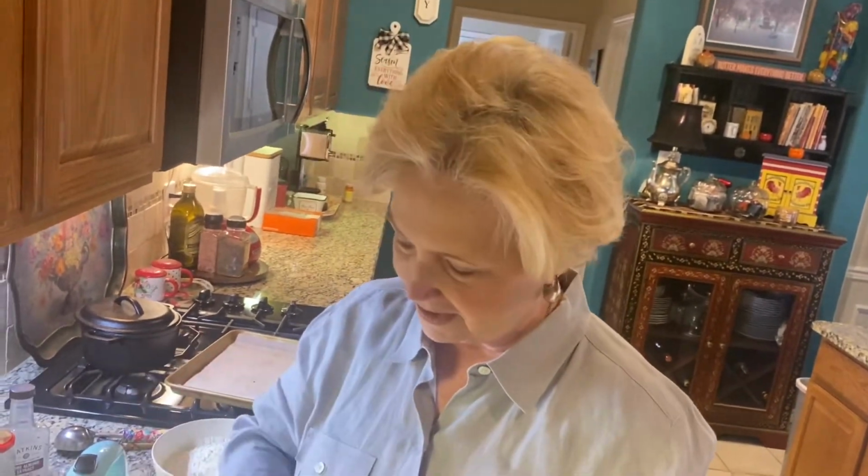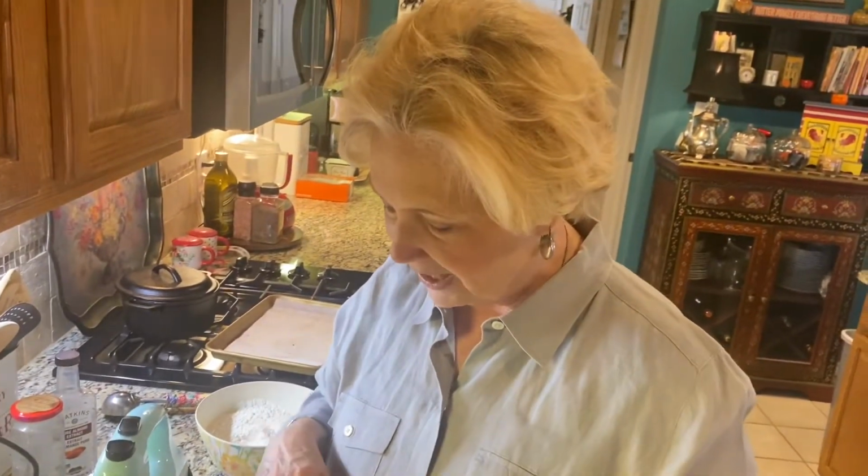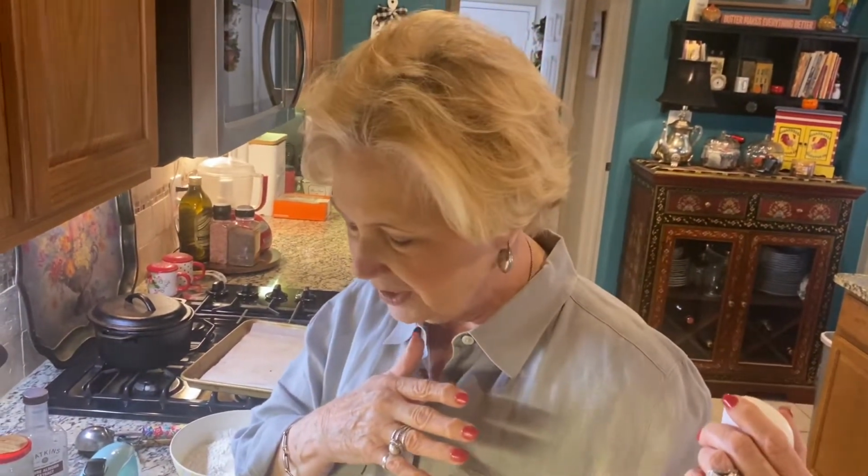The great thing Randy did, he ordered me 3 extra sets of the beaters. So I have actually 4 sets of beaters. So when you mess up, you've already thrown the beaters in the dishwasher. I still can open my drawer and get out another set without having to stop, wash them, dry them, the whole bit.